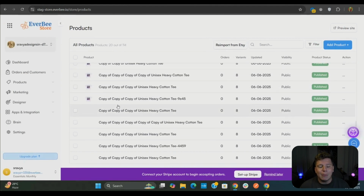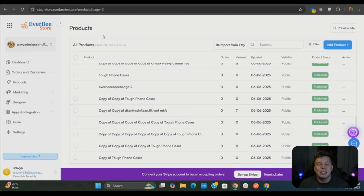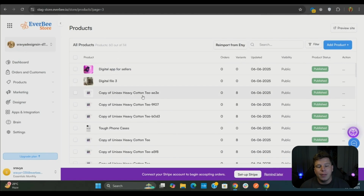All right, so this is how easy it is to go from Etsy to here, guys. I know it's been a pain for most people, but right now it is the easiest it could be. Now, it's very simple if you want to change any of the product information, guys. All right, you can click on one of the products and you can go in and change the description, the data, anything you want. And you can change this specifically just for the EverBee store, all right?